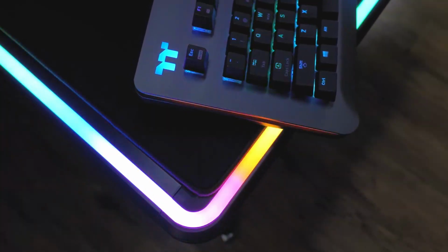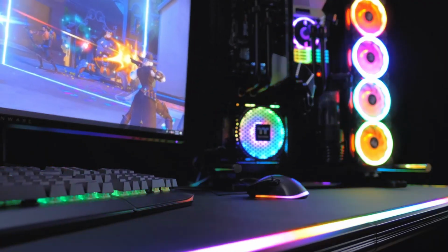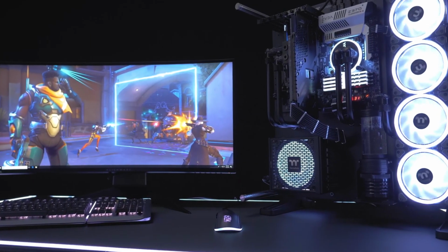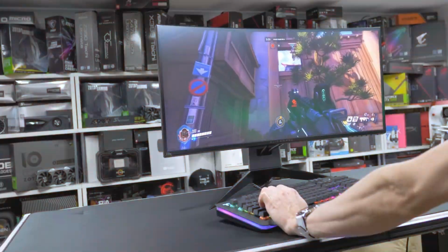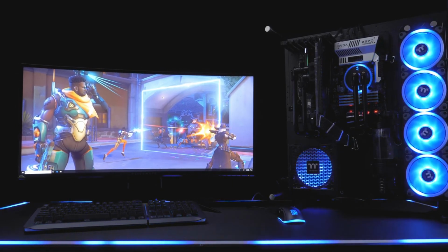What sets the 2025 edition of the Battle Station apart is its built-in smart panel. This small touchscreen control center allows users to monitor system stats. Thermaltake has clearly gone the extra mile to meet the evolving expectations of gamers who demand performance from every part of their setup, even the desk.